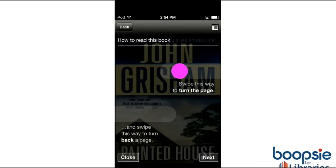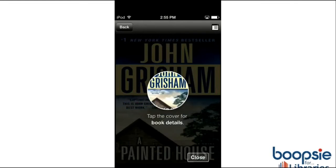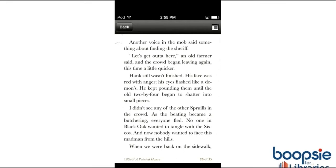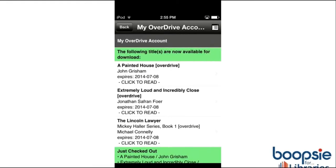And here's that tutorial I was mentioning. You can access that from any screen, and it just shows you how easy it really is to use. And I think this is on par with commercial ebook readers, very similar to Kindle, and I think this is really going to revolutionize the library industry to make it this easy to read ebooks.